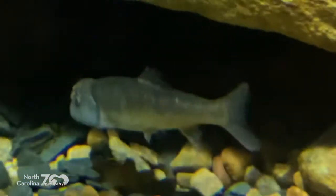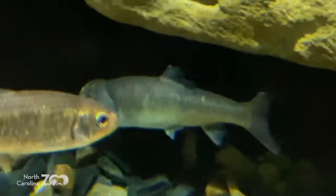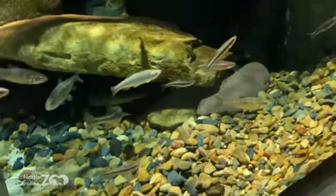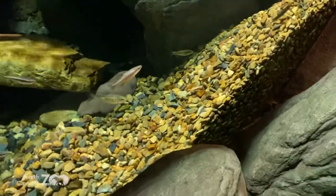That guy is called a blue-headed chub. A blue-headed chub, and he is an engineer. What does he do? He likes to move rocks and create some little mounds, and it's for mating. So you ladies are telling me he built this? He did. He built both of those?